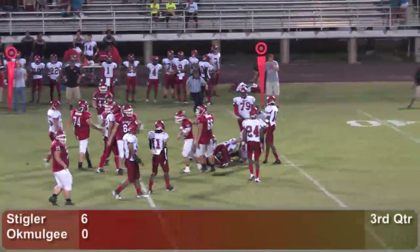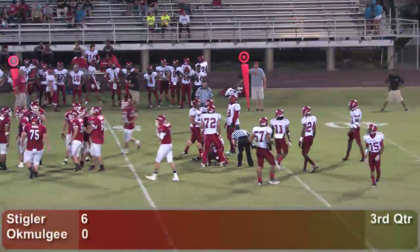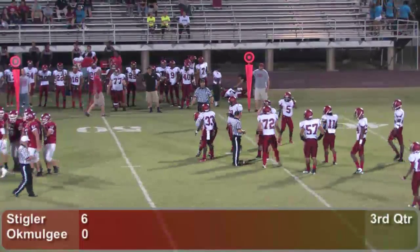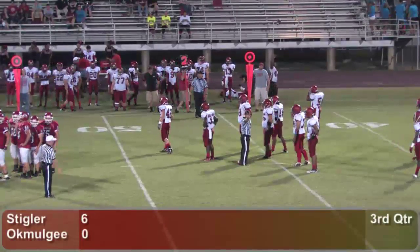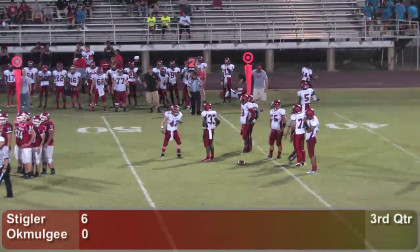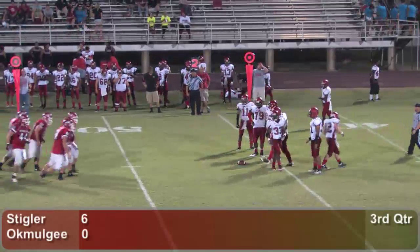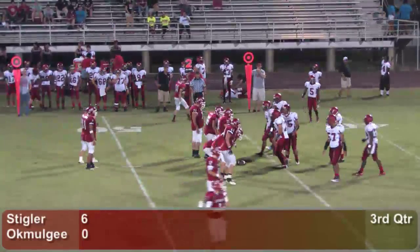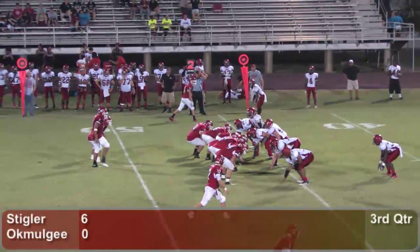This time a handoff to Trace Jackson. Trent Cassinger, the ball carrier. On the carry, picked up 7 yards. Second and about 3 from the 47-yard line in Bulldog territory. The stop for the Bulldogs.